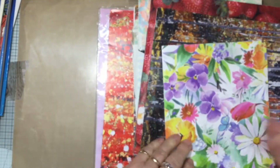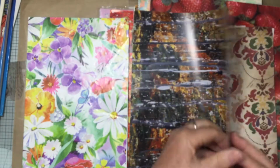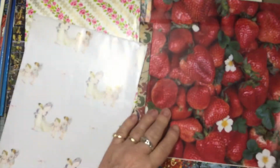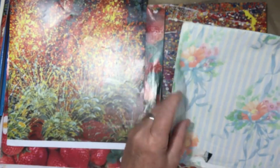And then these were wrapping papers, so I got all these for $1, and I thought they're just something different that I can utilise perhaps. Little fairies. Strawberries. This one looks like it's out of a book, but you know, it might just be wrapping paper. But there's an old vintage one. It's really old, isn't it?